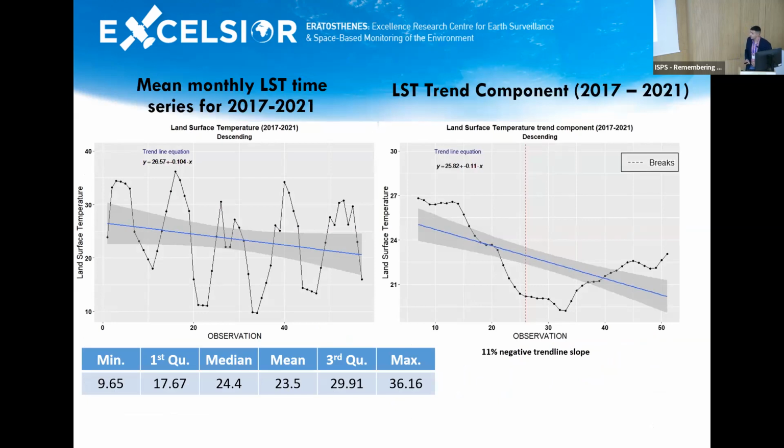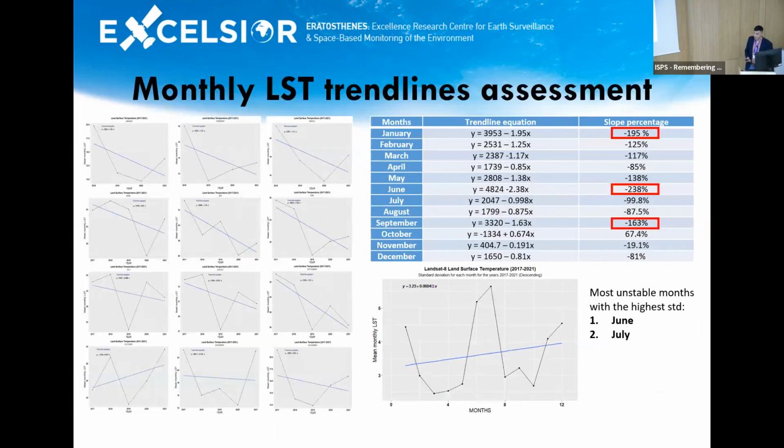Decomposing the time series of LST into the trend component, we can see that we have a negative trend line slope. A lot of people think that the temperature is rising, but please note that the research is concerning only specific areas. After running the monthly LST trend line assessment, we can see here that January, June, and September have the highest slope percentage, where the most unstable months with the highest standard deviation are June and July.